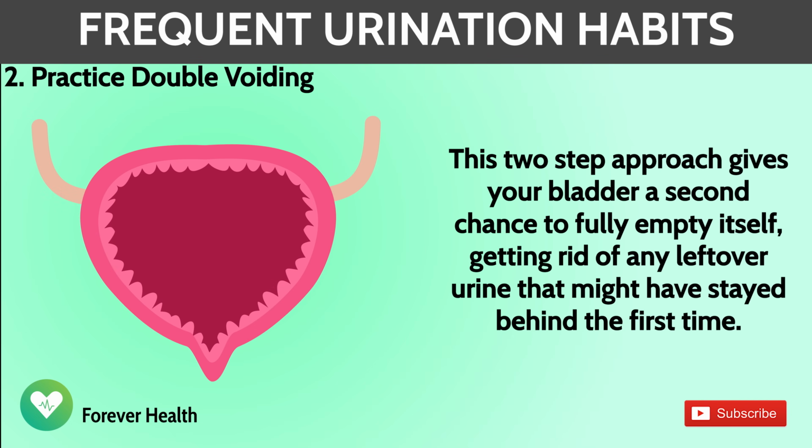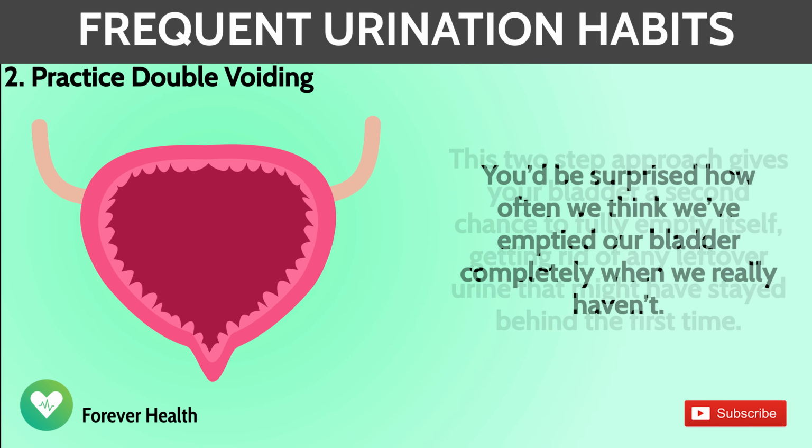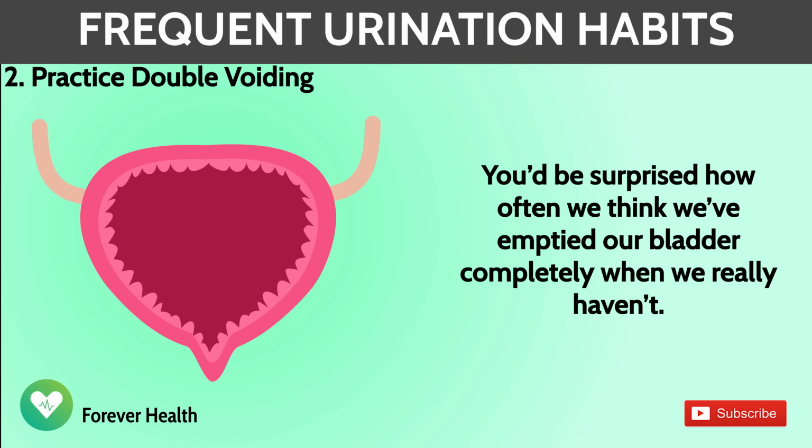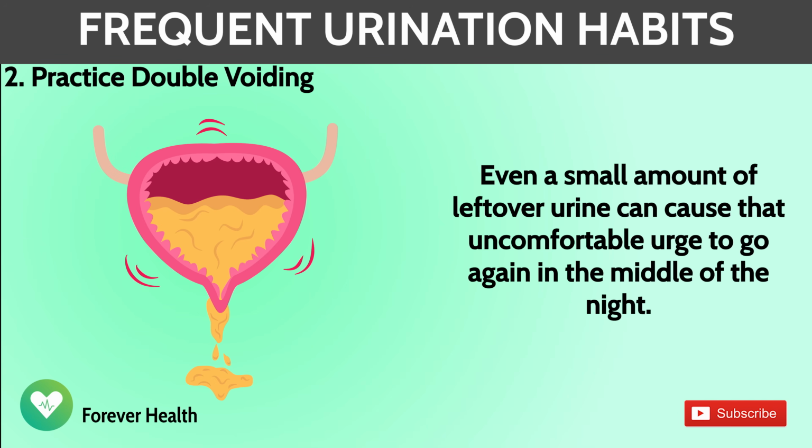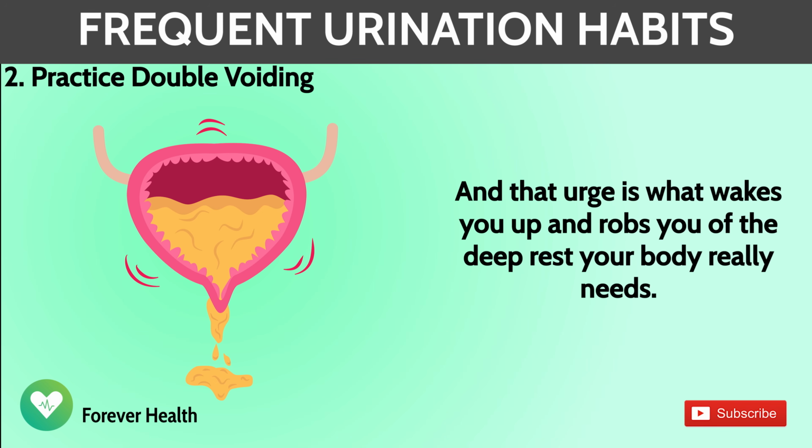This 2-step approach gives your bladder a second chance to fully empty itself, getting rid of any leftover urine that might have stayed behind the first time. You'd be surprised how often we think we've emptied our bladder completely when we really haven't. Especially as we age, our bladder muscles may not contract as strongly as before, and sometimes that leads to urine being left behind. Even a small amount of leftover urine can cause that uncomfortable urge to go again in the middle of the night. And that urge is what wakes you up and robs you of the deep rest your body really needs.